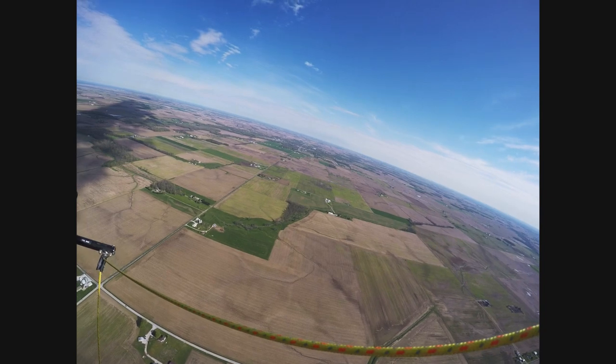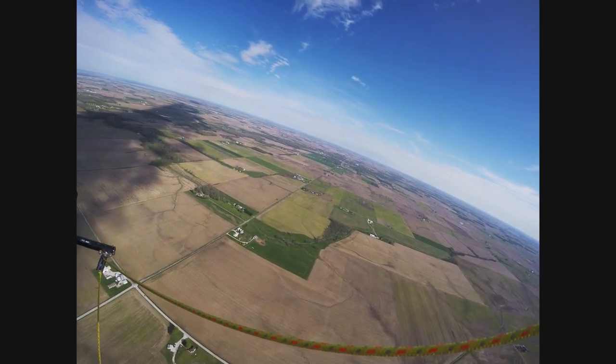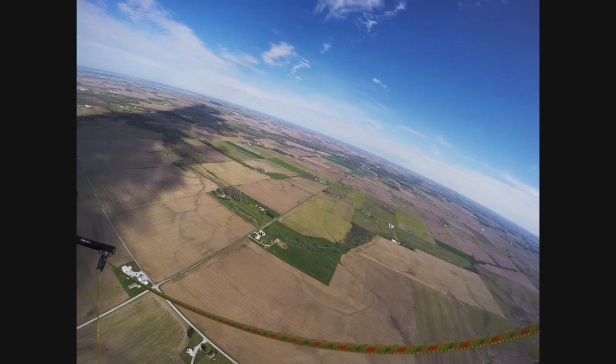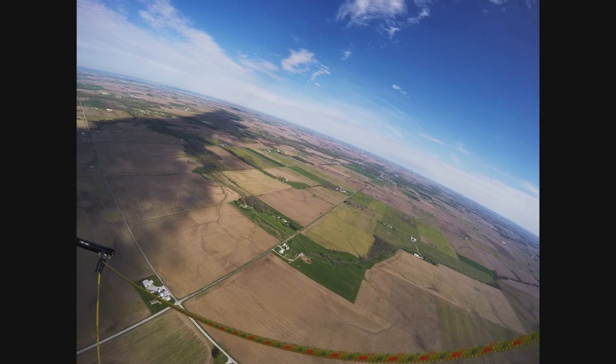So we're coming up over State Road 3 right now. Looks like we're about, I don't know, 3 miles south of Rushville. 2,700 feet MSL. We're climbing because I want to.